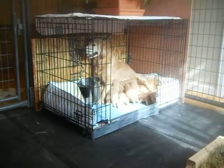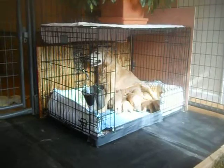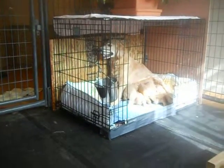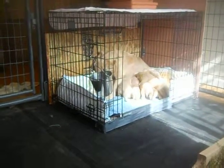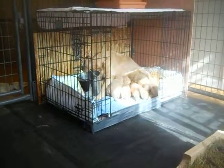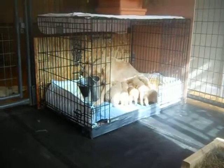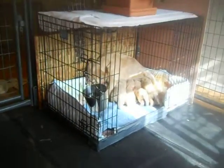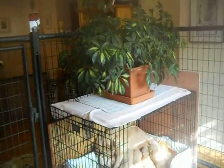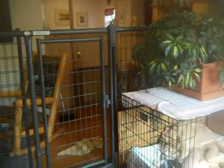It's a big day for the Halo Cole puppies. We are out in the living room in our new great big puppy pen. This is just a big crate, and they're having some lunch. There's a lot of sun coming in the window here, so hopefully you can see them going to town. And this is quite lovely. They've got a nice plant here. See, isn't this just great?